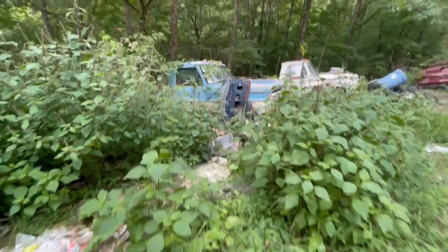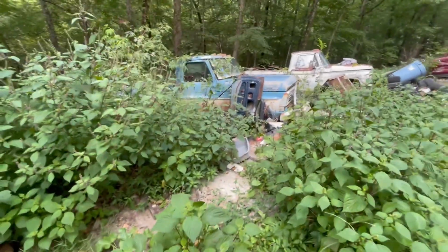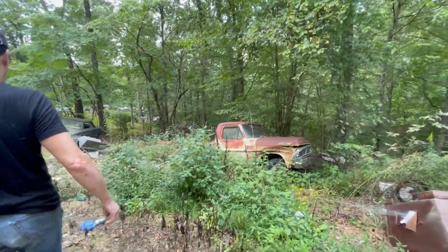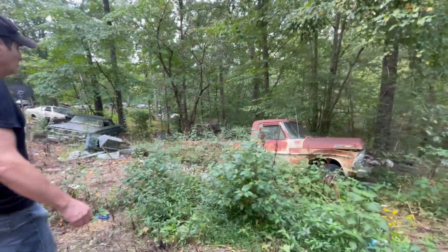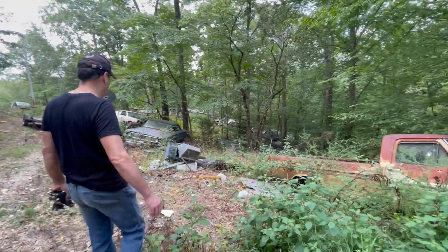Boy, I just found this chicken walking by. Yeah, that's my aunt's. Another Ford pickup here, 71. Being it's Tennessee, a lot of these don't have a lot of rust.